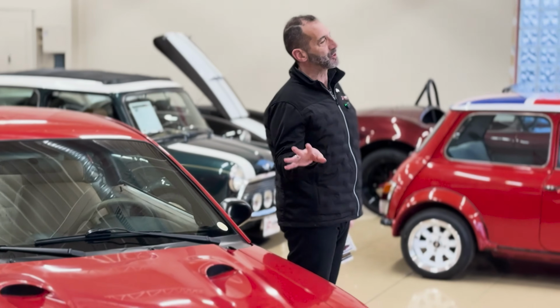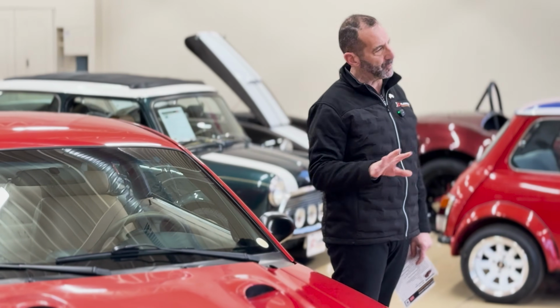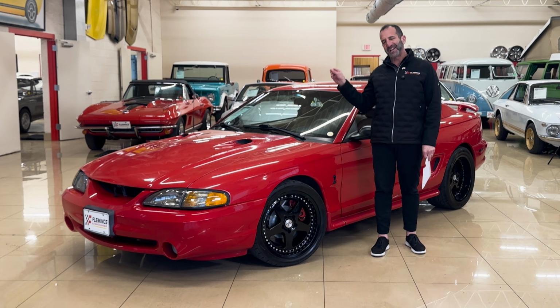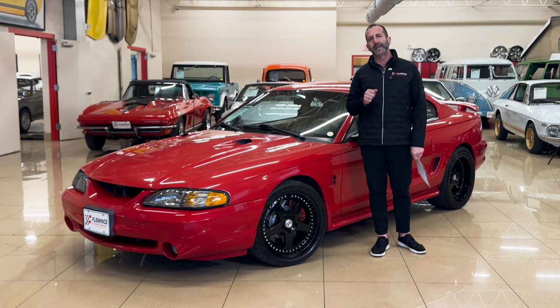Lastly, this car drives, handles, and moves like not a regular car. This has a full suspension upgrade, wheel and tire upgrade. The sound and power, receipts, all that good stuff make it just a fabulous, fabulous car. Let's take a minute. We're going to walk around and have some fun checking it out.